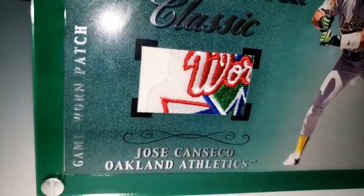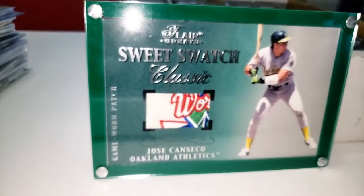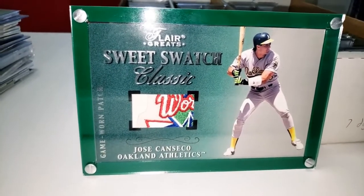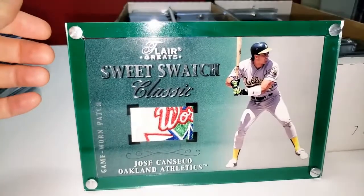89 World Series game used patch. This could easily be a top 3 card of mine. I don't know. I love this. I would love it even more if it were just like a regular size card, but did a custom frame for it. Love this card though.